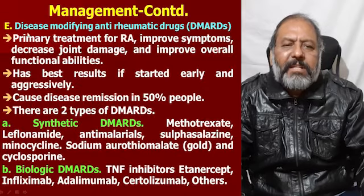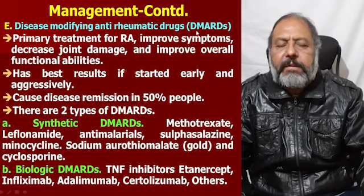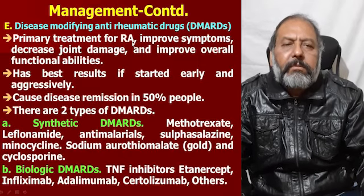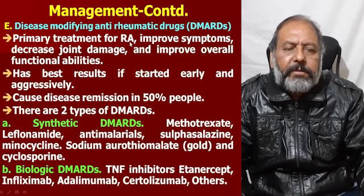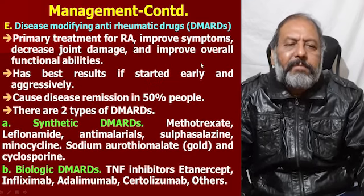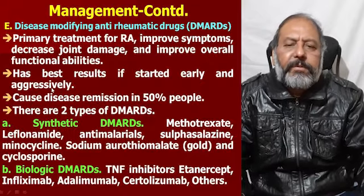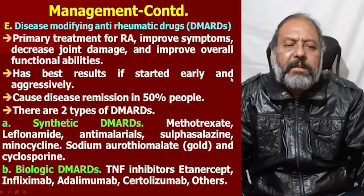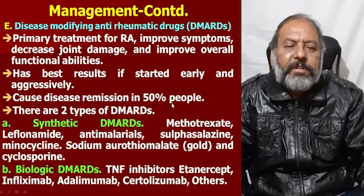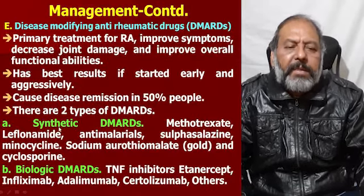The next step in the management is disease modifying anti-rheumatic drugs, abbreviated as DMARDs. Primary treatment for rheumatoid arthritis. These improve symptoms, decrease joint damage, and improve overall functional abilities. These have the best result if started early and aggressively. These cause disease remission in 50% of the people. There are two types of DMARDs.